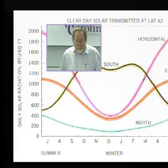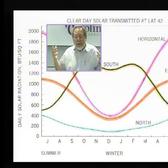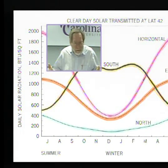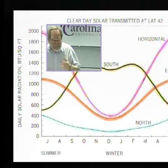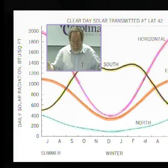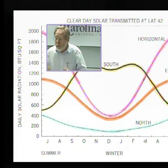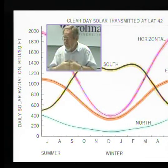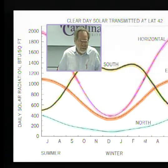South. Okay. That's why south is so important. Because even if you do nothing, your south windows are going to collect a lot more sun in the winter than the summer. Now you can improve on that, as we already talked about. You can maximize that. But even if you do nothing, a south window is what you want. It does what you want. It collects much more sun in the winter than the summer. All the other orientations do the opposite.